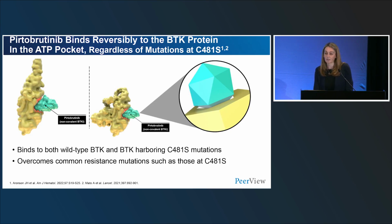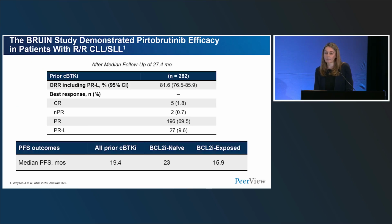One of the unique features of pirtobrutinib being a non-covalent BTK inhibitor is that it binds reversibly rather than irreversibly to BTK, and it can actually overcome the resistance, including C481S mutation seen with covalent inhibitors. The Bruin study was a phase 1/2 study that looked at pirtobrutinib monotherapy in relapsed refractory CLL. This is the most recent data from patients who were treated with a prior covalent BTK inhibitor, 282 patients with an overall response rate of 82%.